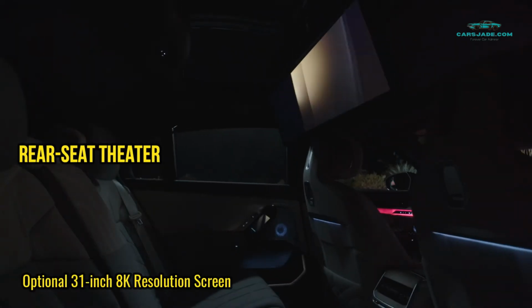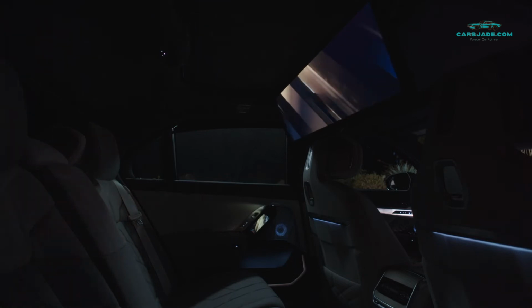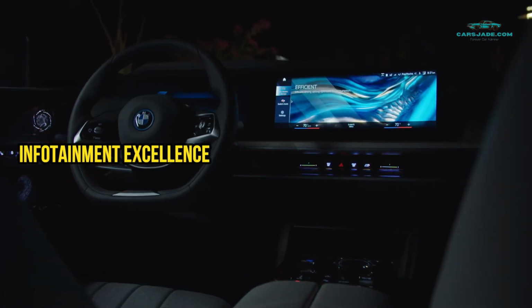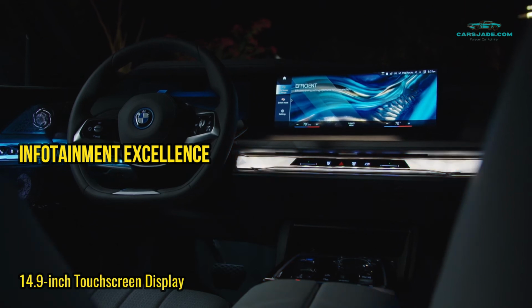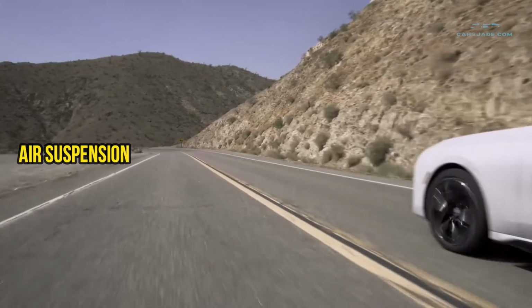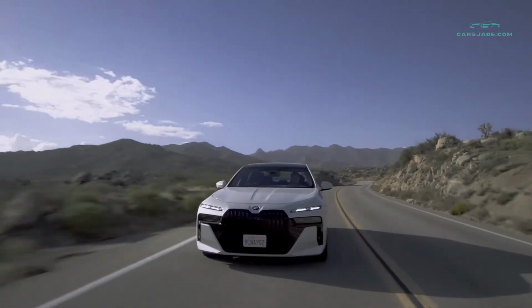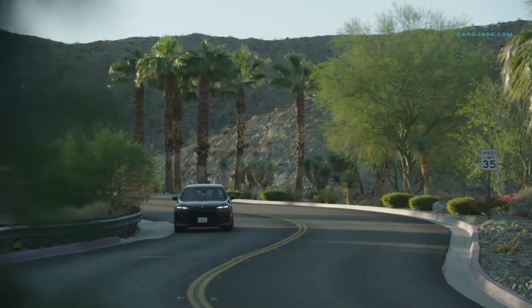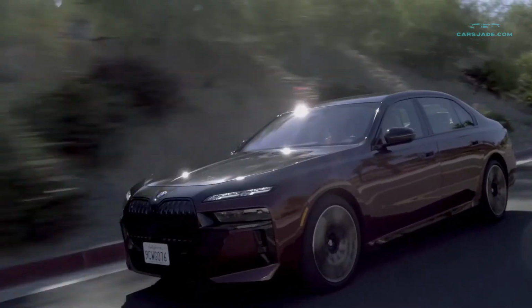An optional 31-inch 8K resolution screen transforms the rear cabin into a mobile entertainment hub. Standard wireless Apple CarPlay and Android Auto complement the crystal-clear 14.9-inch touchscreen display. Air suspension. Enjoy a ride so smooth, it redefines luxury on wheels. For 2026, BMW enhances the driving and infotainment experience.